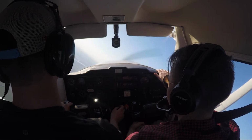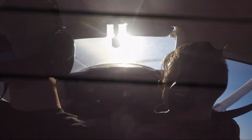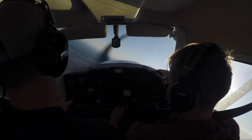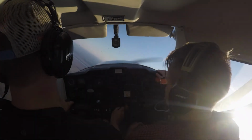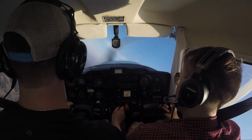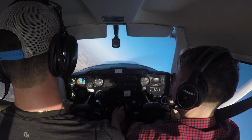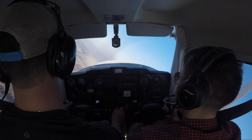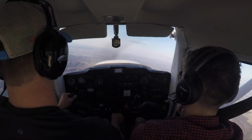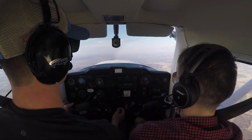Keep that bank in. Can't see the dot. Too high. Too much trim. All the way. There you go. All the way to 45. There we go. That's the count line. The stupid thing I'm looking at, I was looking at the wrong one. Yep. There you go. There's our point. Pull back that power. There you go.